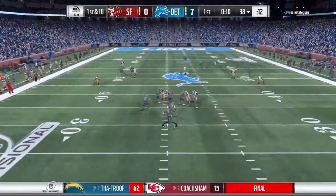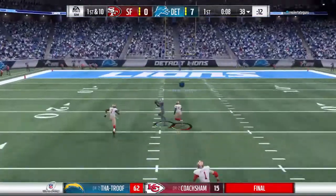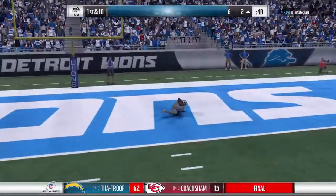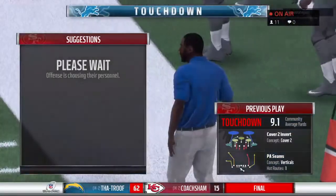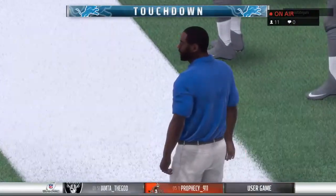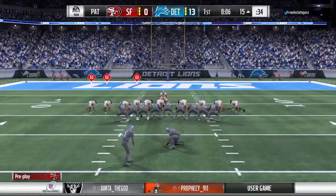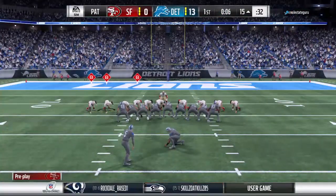Action here on first down. He's going to wind up and air it out. It's caught inside the 25. Touchdown, Detroit. A big play there. 62 yards. And the Lions strike quickly here for 6 points.